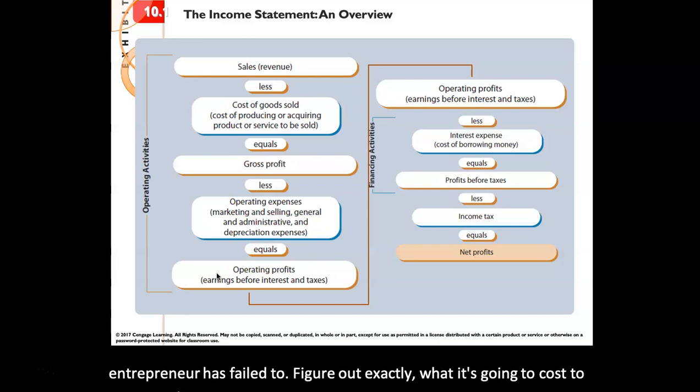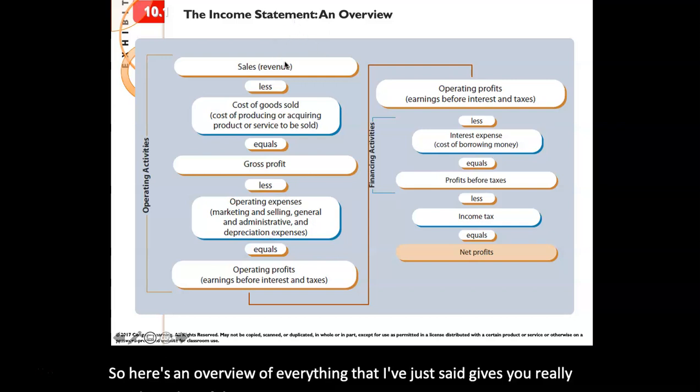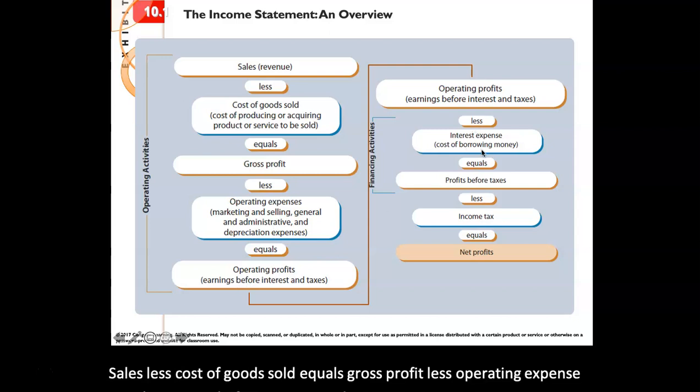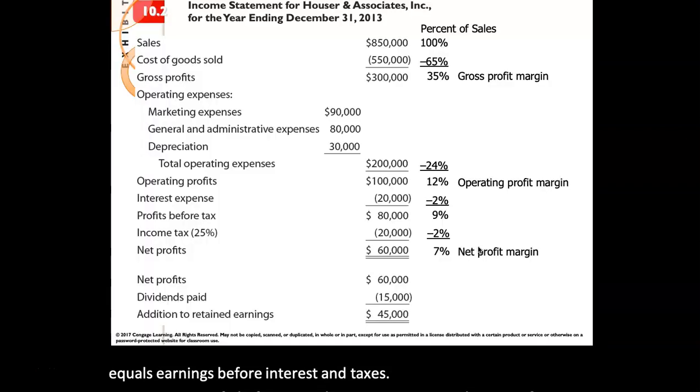So here's an overview of everything that I've just said. It gives you a really good graphic of the income statement. Sales less cost of goods sold equals gross profit, less operating expense equals earnings before interest and taxes. Less interest, profit before taxes, less income tax equals net profits. And this is just an example of a company named Hauser and Associates, just as an example with some real numbers.